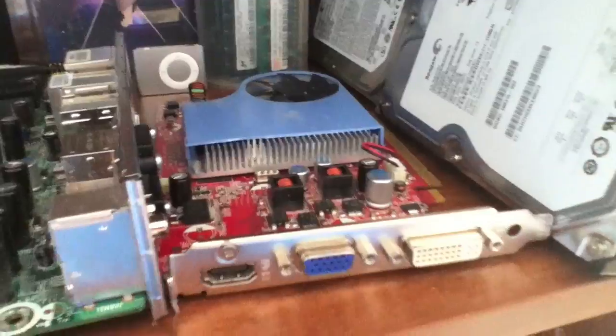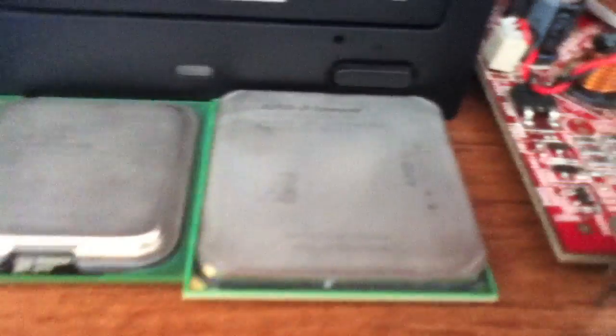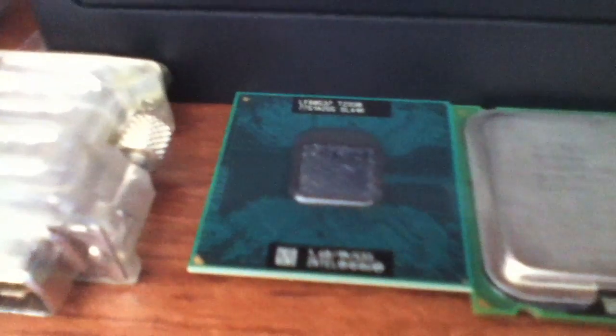We then have a motherboard from HP, a graphics card also from HP, I'm not entirely sure exactly what's on here, an iPod Shuffle, some buttons from an old DVD player, an ATI Radeon. Right here we have some processors. We have the AMD quad-core Phenom, an Intel Pentium 4, and an Intel dual-core processor.